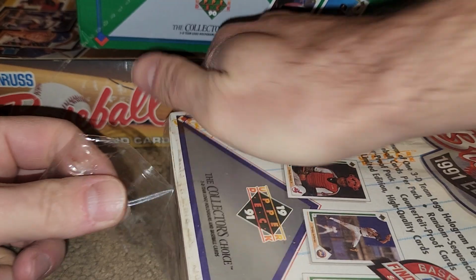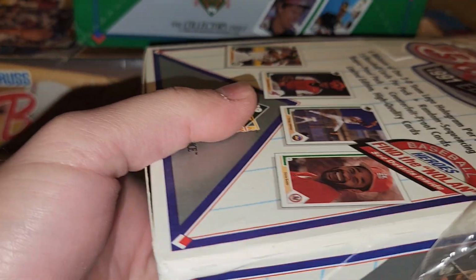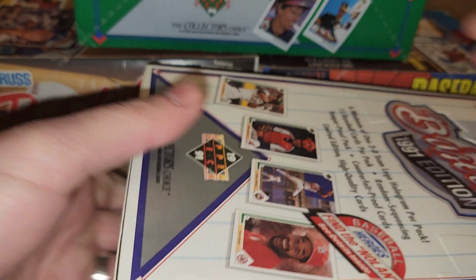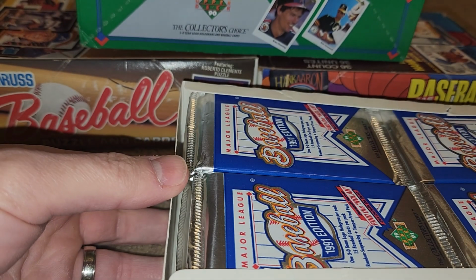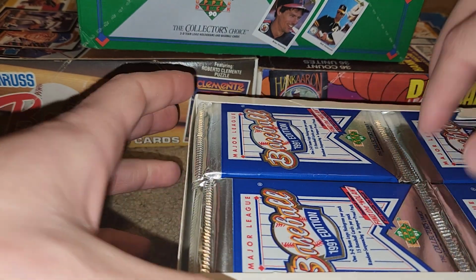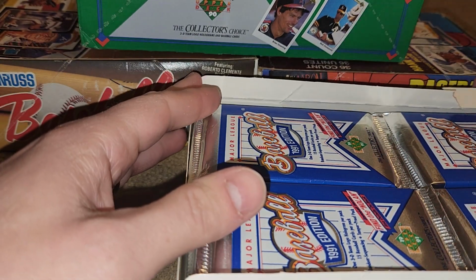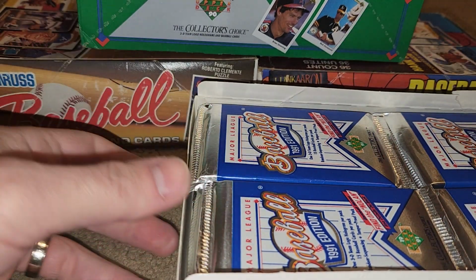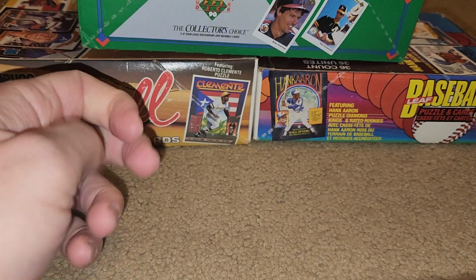This is still factory sealed in plastic. We've got the Upper Deck tamper-proof foil packs in here. We'll start ripping them open.